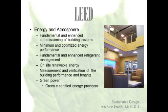Or as they were being built, we were never really able to test to see if everything was working together. Now it's the electrical systems trying to talk to the mechanical systems, and a computerized system that's trying to talk to both. So commissioning is a big thing in our new buildings, that we have an agent come in and make sure everything's working together and working properly.